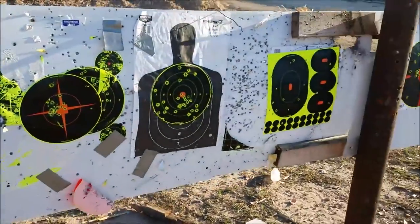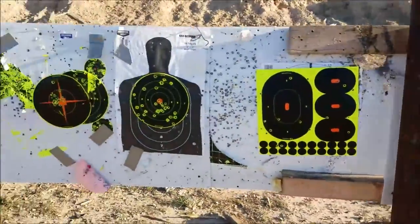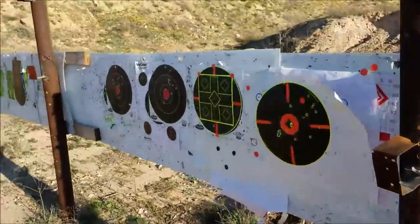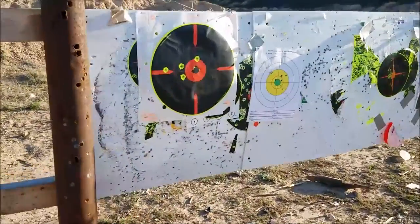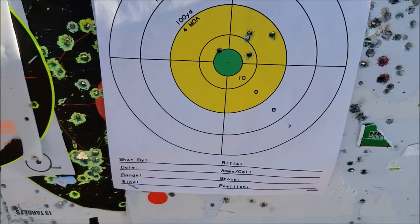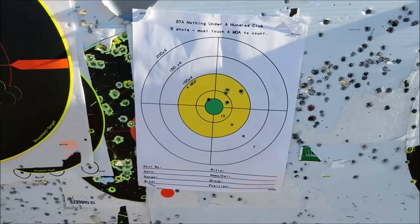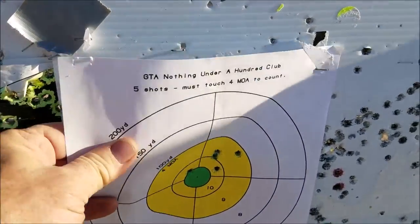Just so we show there are no other targets for the Gateway to Airguns Challenge left out here. Just this bad boy. All right, I'll get this stuff filled out down here, and we'll submit that. I'm happy, happy with that. Happy, happy, happy.